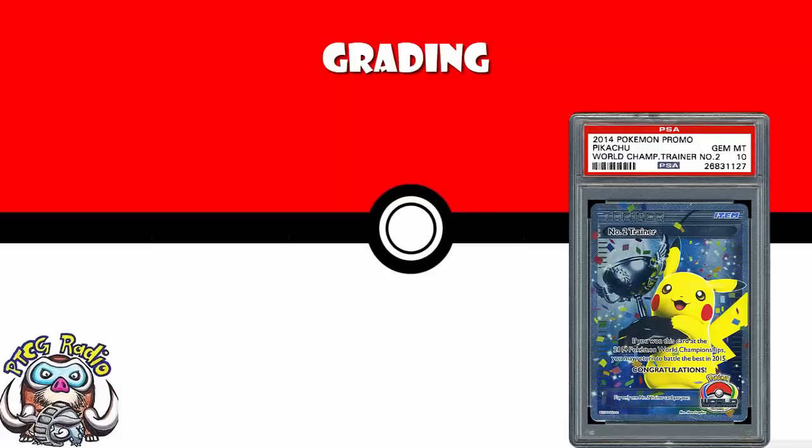The theory essentially is, first of all, you know what condition it's in, there's no guesswork, you know how clean and good it is, and secondly, because it's encased in a big plastic case, the condition is never going to get any worse, you're essentially guaranteeing the condition.